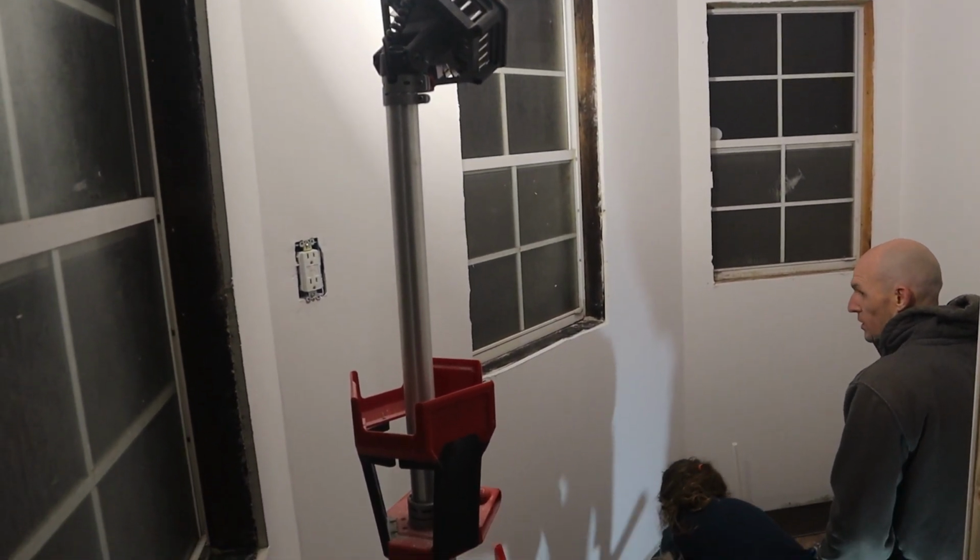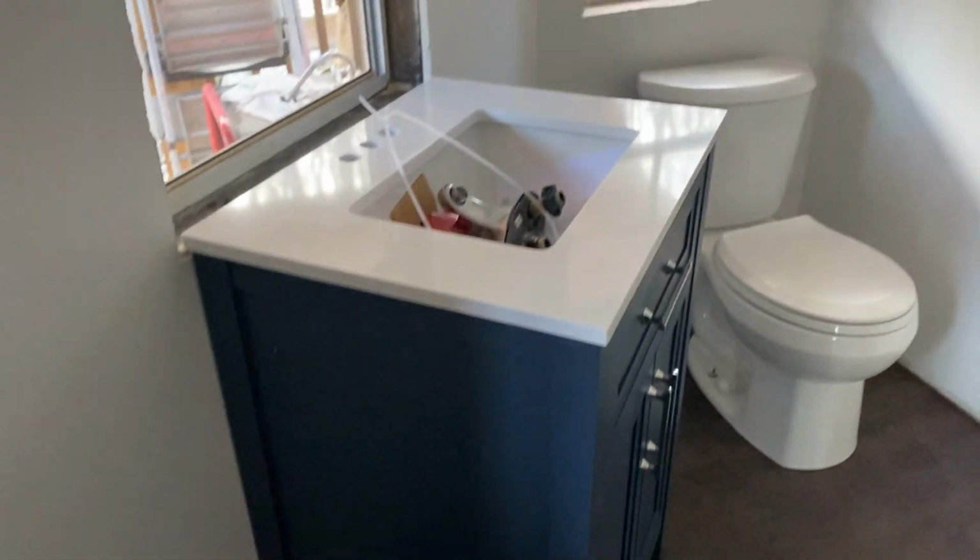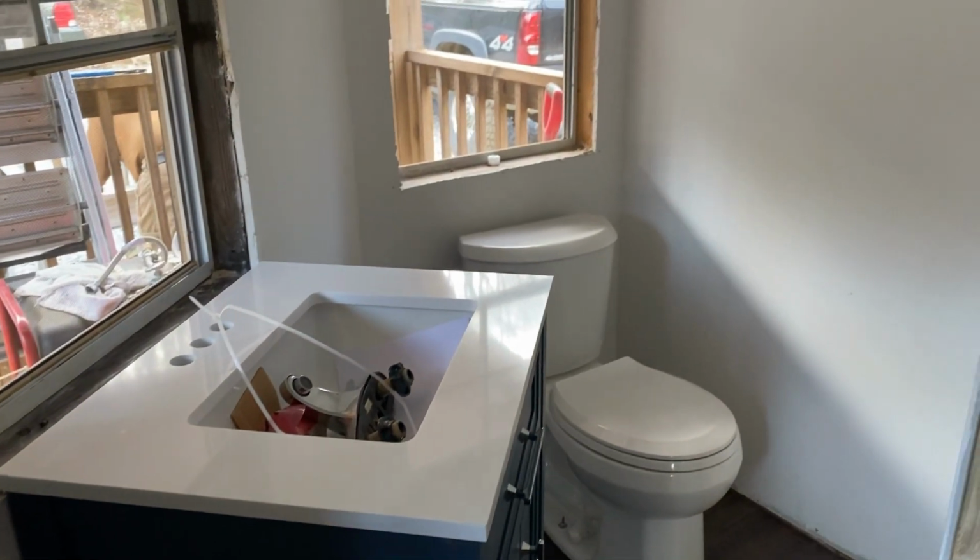A little bit of texture on the walls. Yeah, it looks good. Feels good. So they've got all the flooring done and vanity and toilet set. It looks so good.